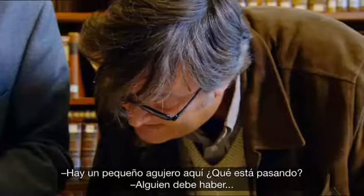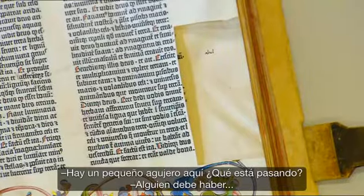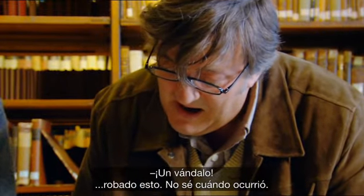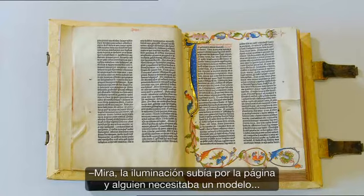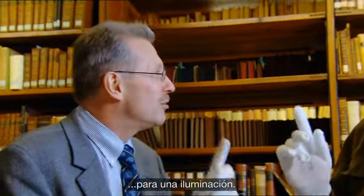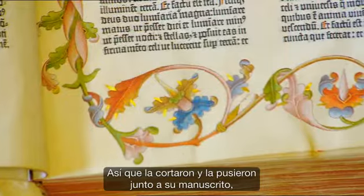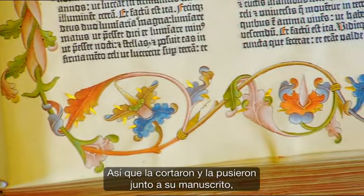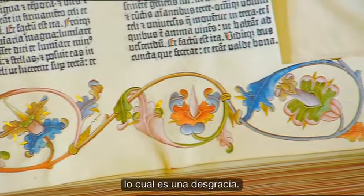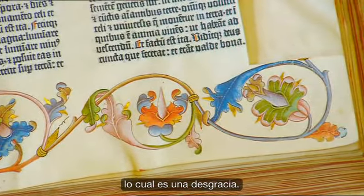Now there's a little hole here. What's going on? Somebody must have... What a vandal. Plundered this, I don't know when this happened. You see, the illumination went up the page and somebody needed a model for an illumination. So they cut it out and put it next to his manuscript and painted it off this model, which is unfortunate.